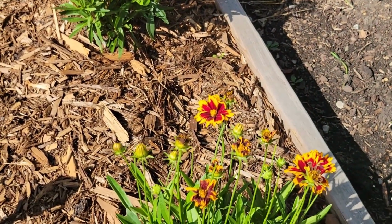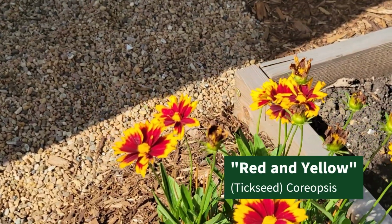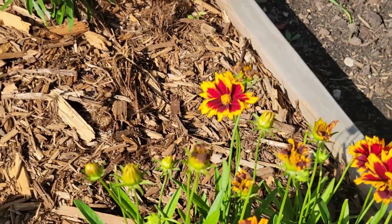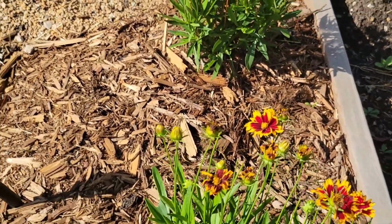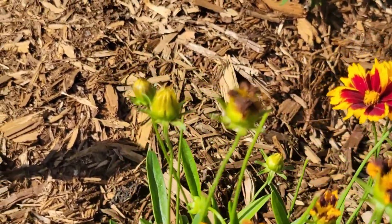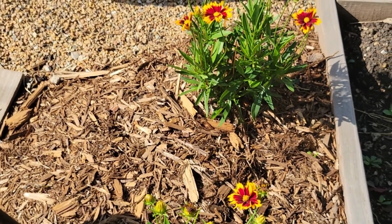These are Coreopsis. Coreopsis is, like the black-eyed Susan, a very hardy plant. I do believe it goes across many zones, and it's incredibly colorful, and there's lots of different varieties. I've had them in other gardens at other houses, and you just can't go wrong with this type of plant. And of course, deadhead them to get more blooms. So that is Coreopsis.